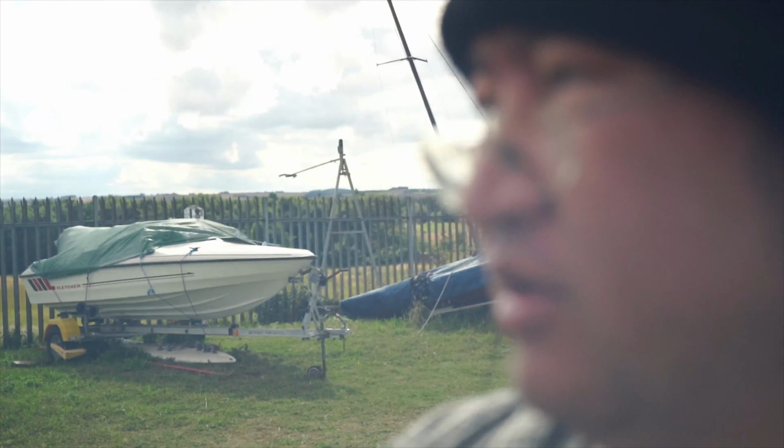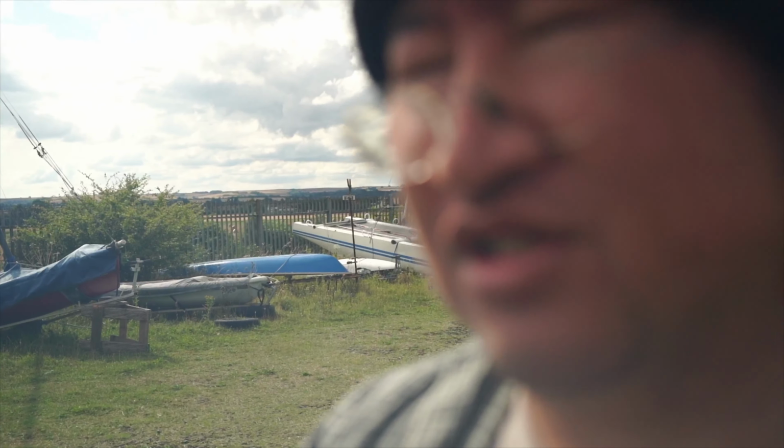Came and flew, finished. At the moment, we've just done a nice session with my Mavic Pro 1. There's not many boats out there now, so the views aren't as spectacular as they were earlier on, but you know, what can I say?